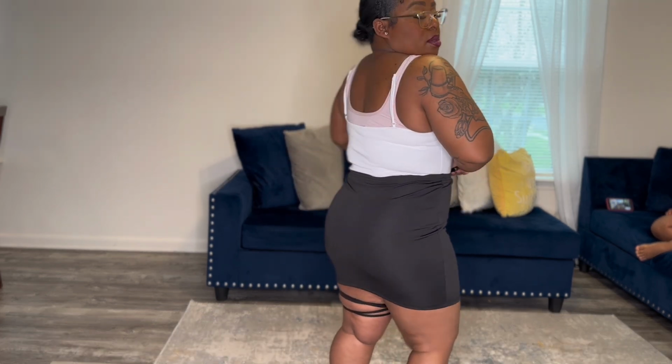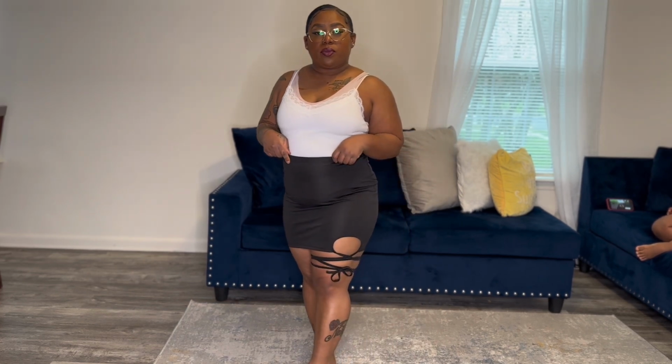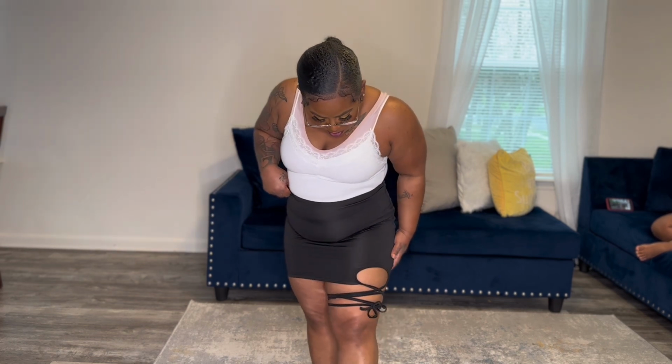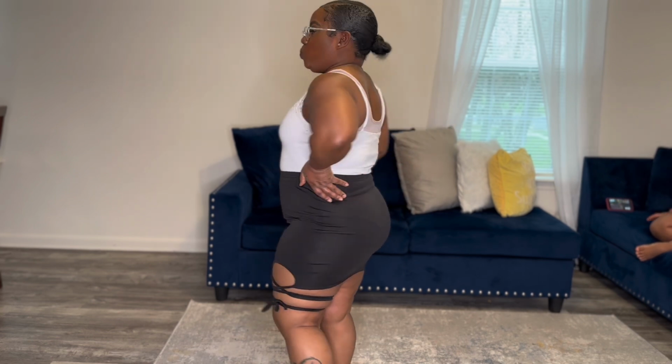I mean, at the same time, this may be a mini skirt, you know what I'm saying? But I'm not into mini skirts. So like I said, I would have sized up. That's just my preference. But if you are into mini skirts, short, form fitting, then stick with your regular size. So like I said, I got this in the medium. Super, super cute. This is the string that wraps up the leg.